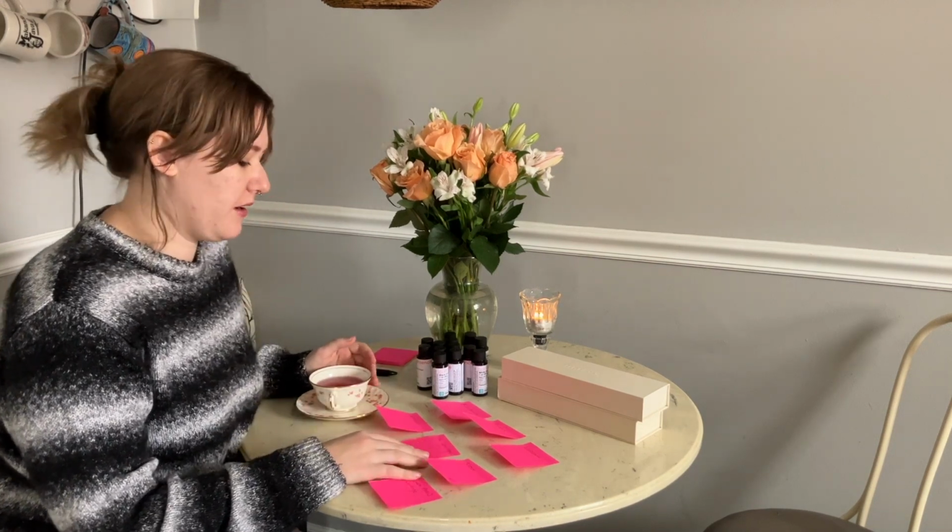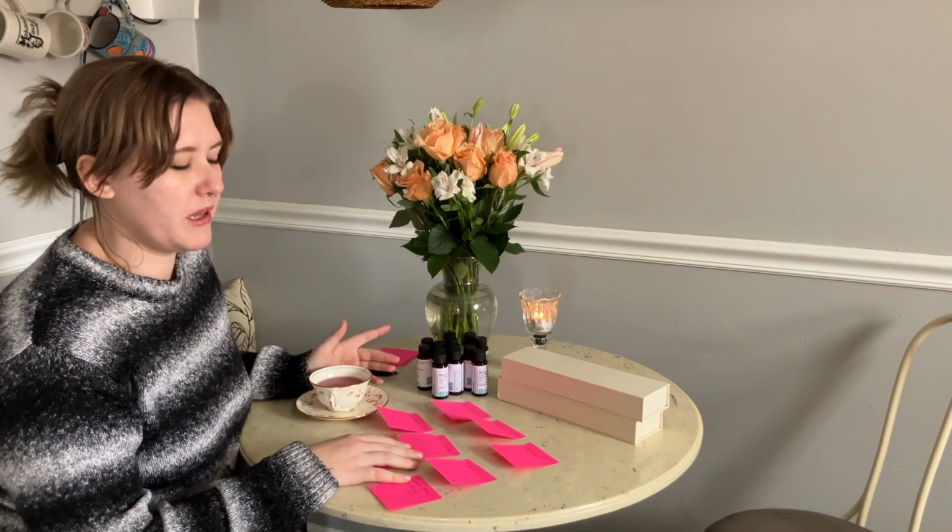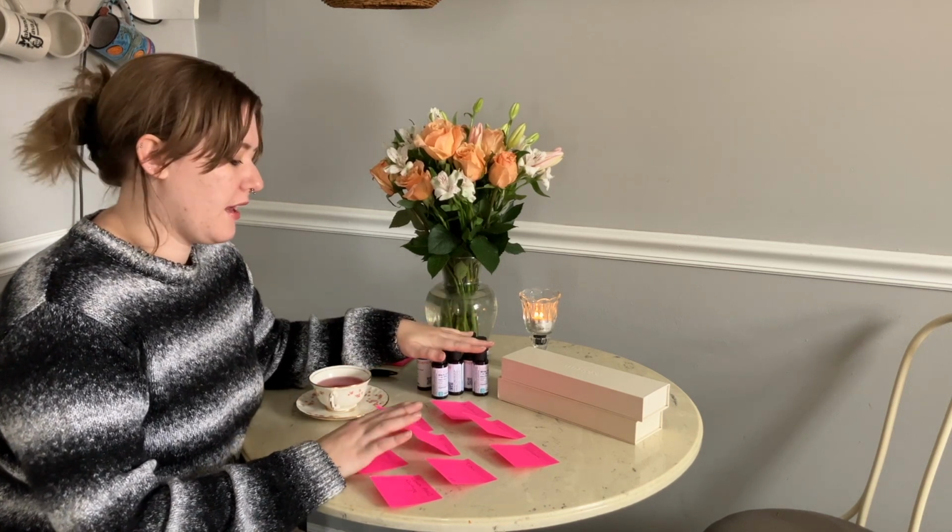So I have all of my post-it notes written out here, which have the names of all of the scents that I've planned out. What I'm going to do next is write down all of the notes that I want to be present in each, and then once all the notes are written down, I can start placing my samples where I think they might fit best in my group of new scents.